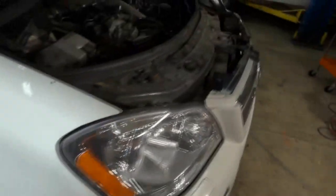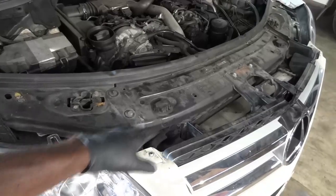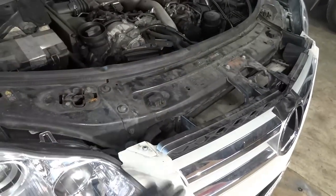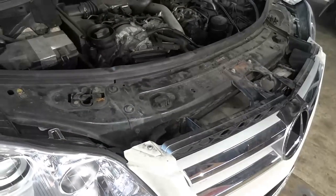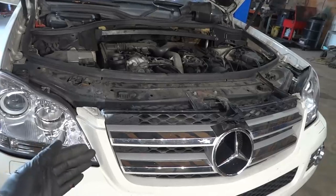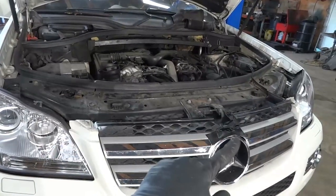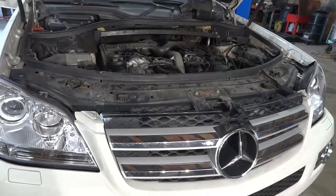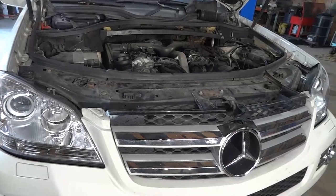Okay, so I'm going to grab the tools. We can remove these 2 bolts up here that hold the front bumper on the core support. So now let's do that. I forgot one thing that we have to do first before we remove the bumper. Before we remove these 2 bolts up here, we're gonna go under the vehicle and drain the radiator. So let's do that first before we remove the bumper.